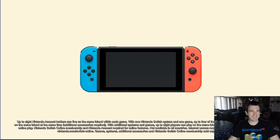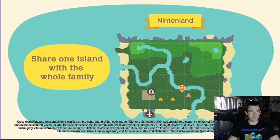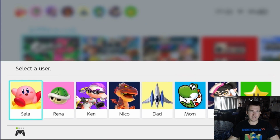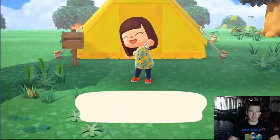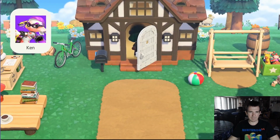With one Nintendo Switch system and the game, up to 8 people in your family can live on one shared island. The maximum number of residents for an island is 8. So we can have up to 8 players, and each user can register one resident per Nintendo Switch console, all living on one island at the same time, each with their own house.